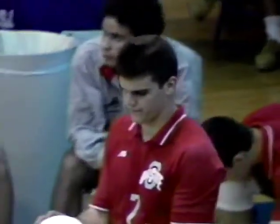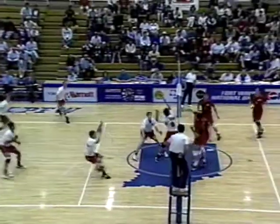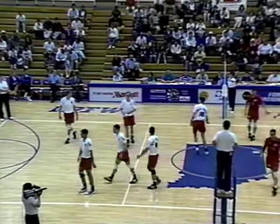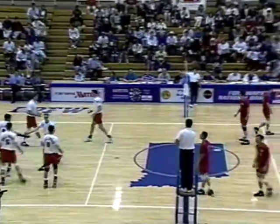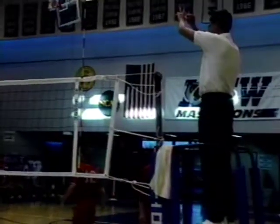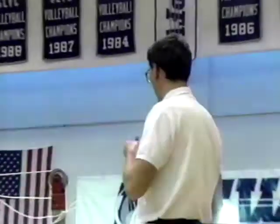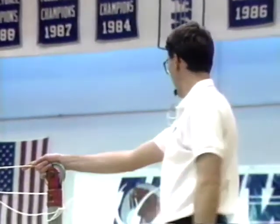Potter is one of the team leaders on Ohio State, and he can't be looking at anybody else to blame. He's got to be taking that kind of responsibility on top of himself, and not only doing well himself, but helping the other teammates. Okay, we got it. Had some kind of violation. I didn't see it.